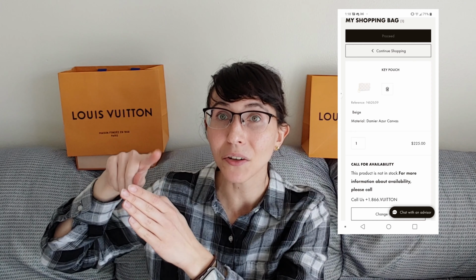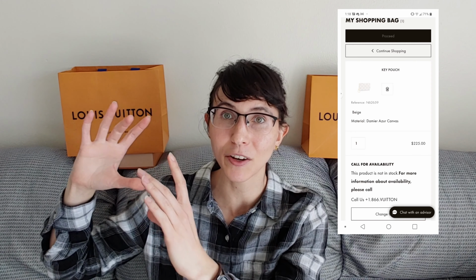Because what can happen, and what is super crushing sometimes, is that you get to the checkout process, and right before you click pay, it'll load and load and load, and then you'll get this item is out of stock. That's not fun. That's not fun at all. But you have a couple of options here too. Once it's in your cart and you've started the checkout process, if it's out of stock, you have a couple of options.